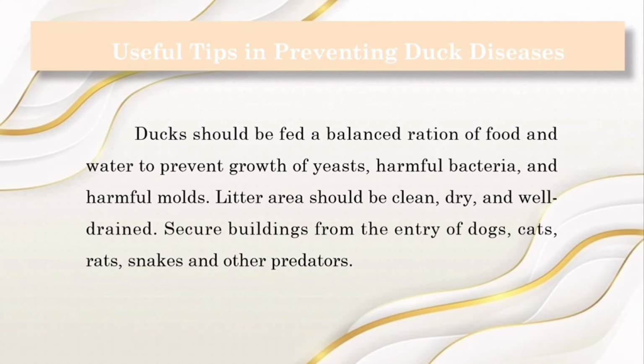Useful tips in preventing duck diseases. Keep ducks of the same age in the same pen to avoid overcrowding. Diseases are more likely in ducks that consume unbalanced rations. Sick ducks should be culled immediately and disposed of properly. Maintain a close eye on the overall duck farm operation and keep the farm and surroundings clean. Prevent dogs, cats, rats, snakes, and other predators from entering the structure before they harm the ducks.